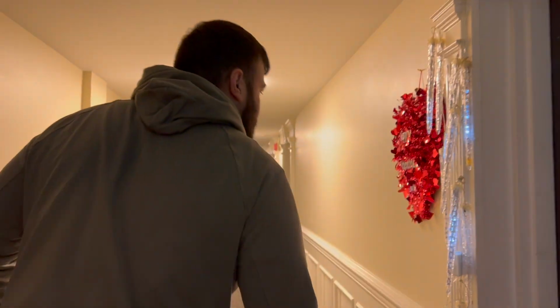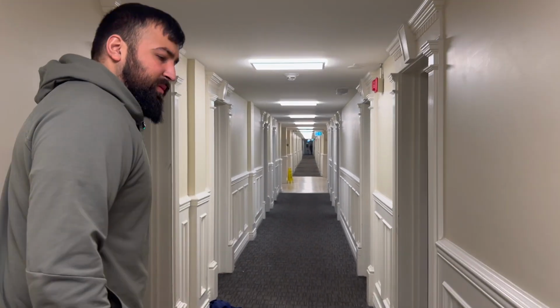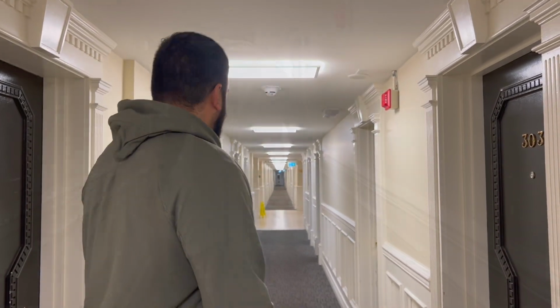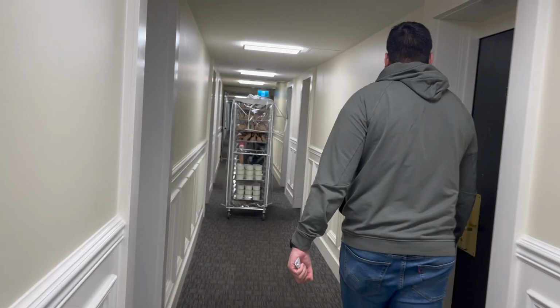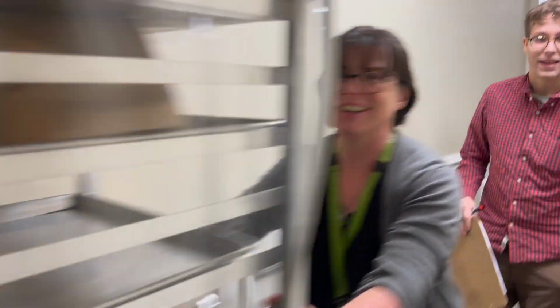So this is the 3rd floor of the building. We're a 4-floor building. We have units in the basement, units on the very 1st floor, and this is the 3rd floor. I'll show you. This is staff doing breakfast right now this morning. I'll try not to run over anyone's toes. Oh, no worries. Morning. Morning.